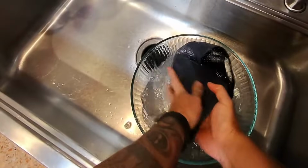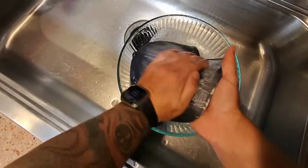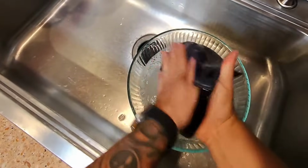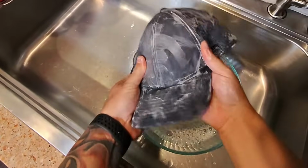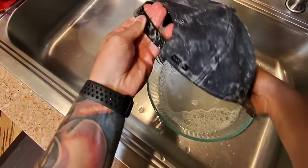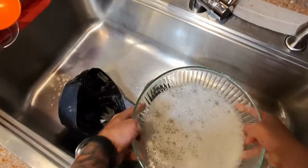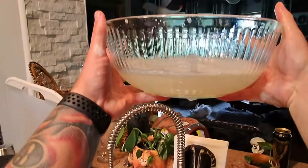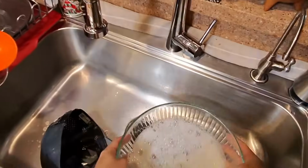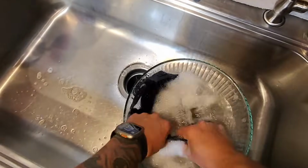But I think I'm just gonna try to wash it out like this, and then let it soak in the water for a bit, and then I'll wash it out again. We'll see how clean I can get this hat, and then once it's dry, we'll get some pictures and get it listed on eBay. Oh yeah, you can see that water is already getting pretty gross. Ugh, that is gnarly. Yeah, we'll give this a couple washes, I think.